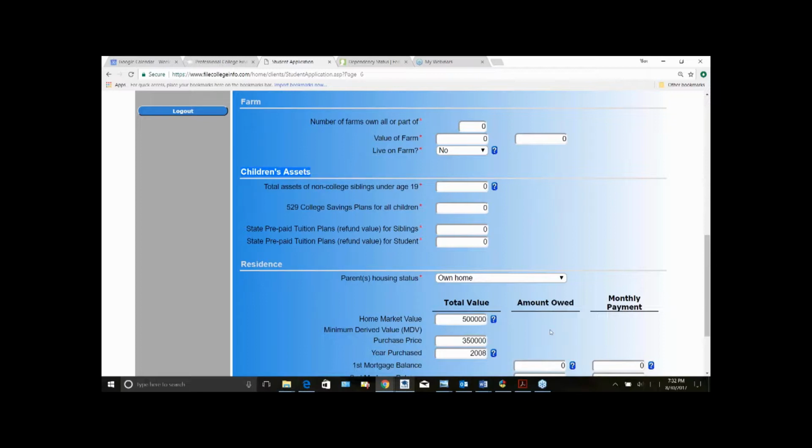Then here, on to the children's assets, which can be a little confusing. These are students' assets, kind of for the student, but this is actually a parent asset. I'm sorry for the confusion there. A 529, for example, is for the benefit of the student, but that's why it's reported in the parent asset section. 529 college savings plans for all children: you want to add up all the 529 assets you have and list them here. The state prepaid tuition plans, I actually have this. This is the GET program here in Washington, and it's called similar things in other states. I'm actually part of the reason they changed this question, because it used to be reported as 529 prepaid tuition plans, which was confusing, and sometimes parents would list this twice. So the GET program and state prepaid tuition programs are what you would put right here, for the siblings and for the student.